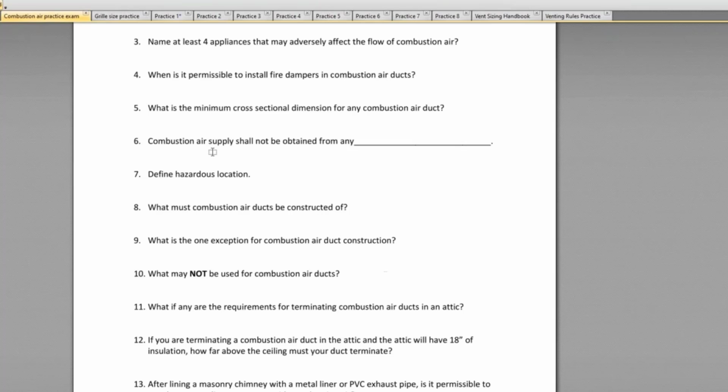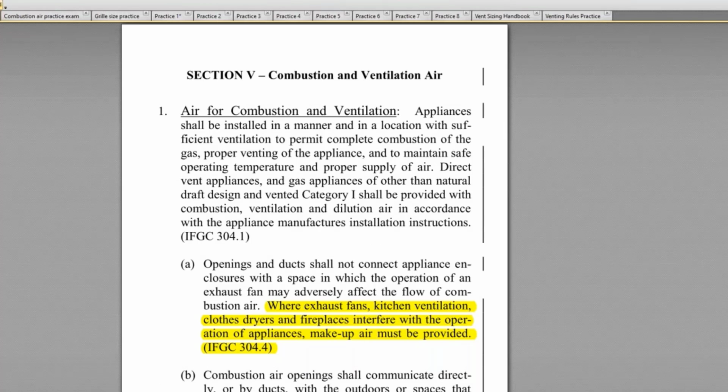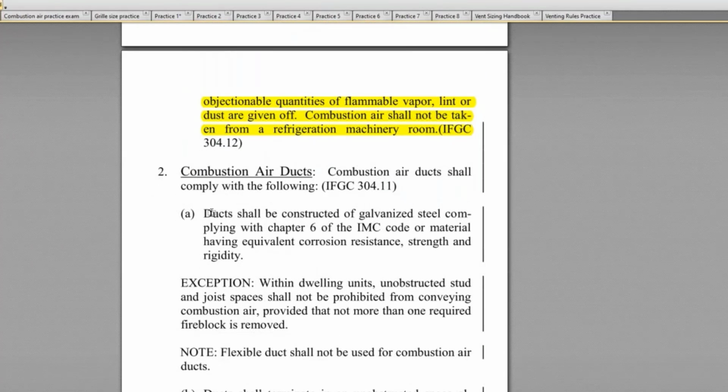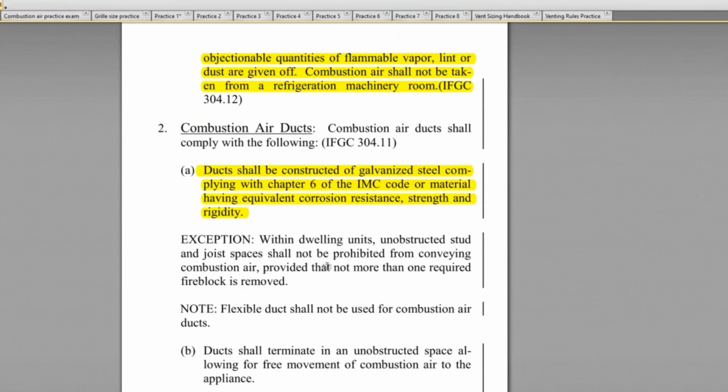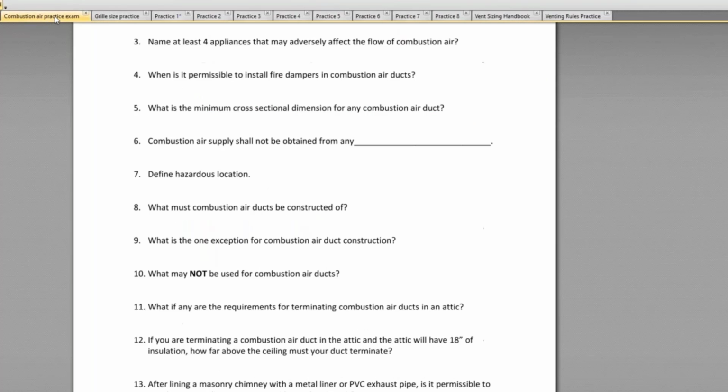Galvanized steel. I found that on page 79. Okay, so they talk about what they must be constructed of, page 79. Shall be constructed of galvanized steel, complying with chapter 6, and so on, with an exception. We can use joist spaces for combustion air, as long as we don't have to tear out a bunch of fire blocks. Also note this one: flexible duct is not allowed. And we just discussed those two there.